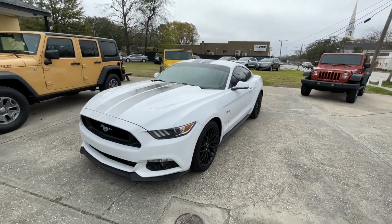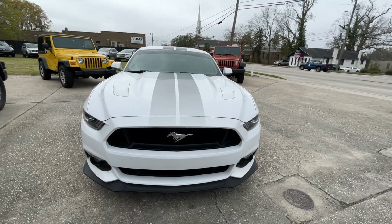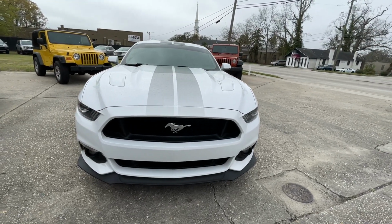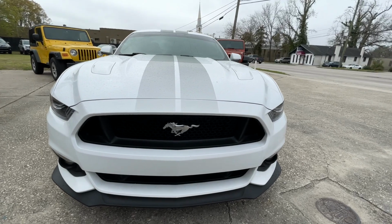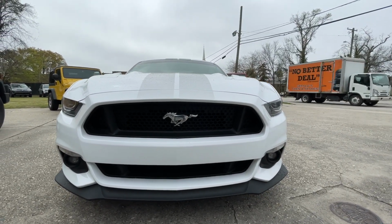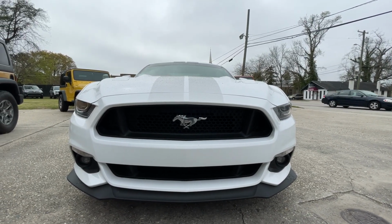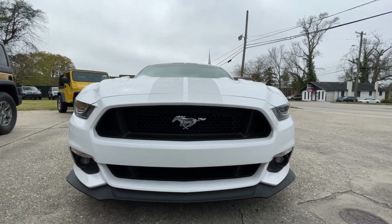So far, nice and clean. You've got your stripes going right over the top, looking good. The previous owner was a Ford Mustang enthusiast, had several before this one, and actually traded this one in on a GT 350 that we had here at the store.